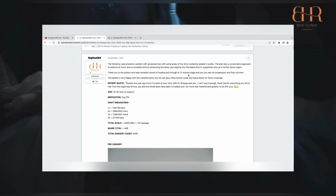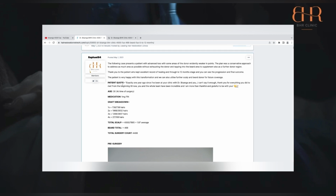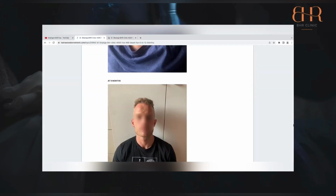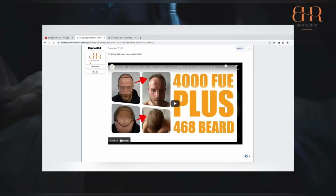It's really a team effort. Dr. Bizanga was the surgeon, but it's a team effort in terms of placing of the grafts and handling of the grafts, and then on the customer service it's really good to have that team effort, and that encourages the patient also, as this one did, to provide those photographs through to 12 months.